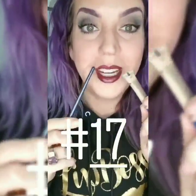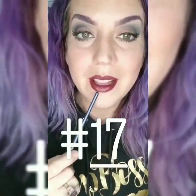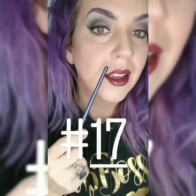Tip number 17. Sometimes we want to reshape our lips. So in a way, I like to make mine look a little more round and sultry. By doing that, I overline a little here, and I bring it in a little here on the sides. So in order to make that look really sharp, a light concealer would also frame that in, much as how we did with the brows and the eyeliner.